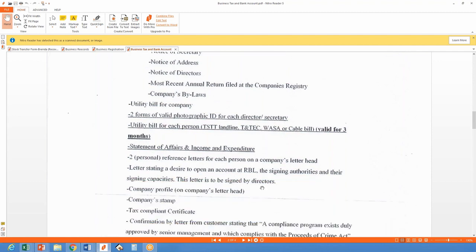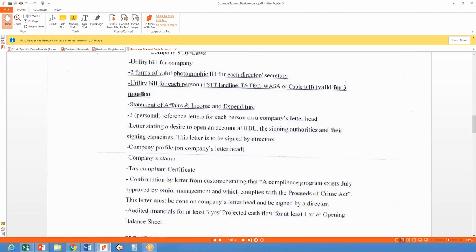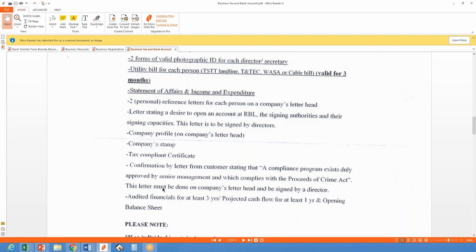But here are some other things the bank will want to look at. There's a statement of affairs, if you're limited liability, some letter of reference, some company profile. From a sole trader point of view, I would strongly advise that you do a 1 or 2 page profile, but not more than that, 1 page back and front. What is this business about? What do you do? What is your philosophy of your business? Some kind of simple business profile that tells them who you are and what you do is also important to have. All right? And of course, tax compliance certificates will be required.